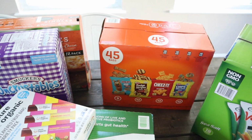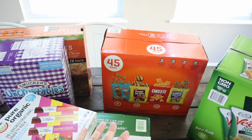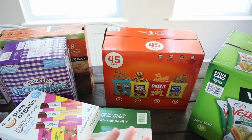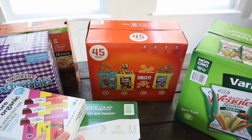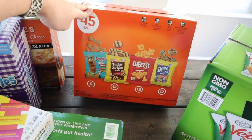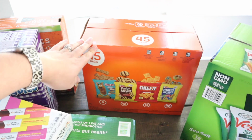I do like to prep stuff and not have individual packaging. However, right now we're really trying to go with convenience and just making sure that there are options. So that's why I decided to go ahead and get these for the kids. I know that they'll love them.